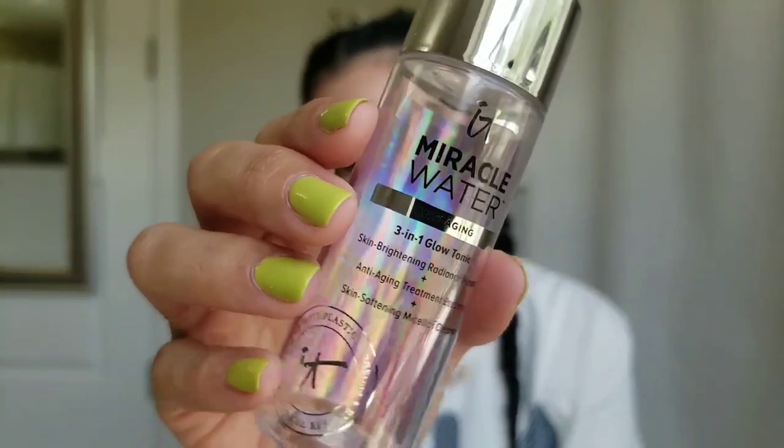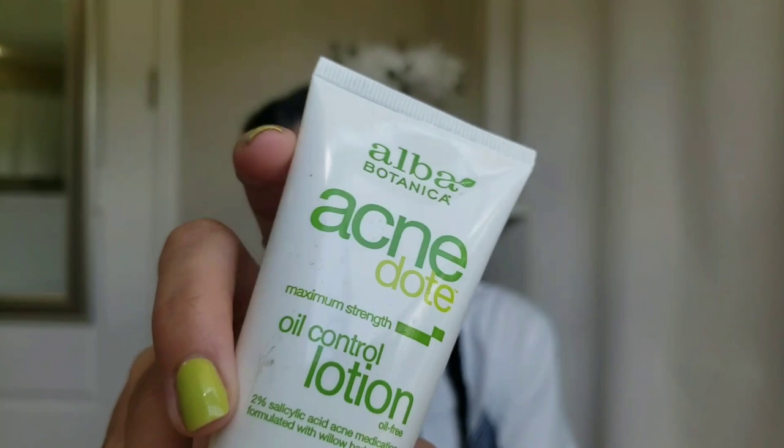Sticking with skincare is the IT Cosmetics Miracle Water Anti-Aging 3-in-1 Glow Tonic. They sent me this. And honestly, guys, it wasn't revolutionary for me. I'll stick to my witch hazel, the end. Products, I got the ALBA Botanica Acne Dote Maximum Strength Oil Control Lotion.